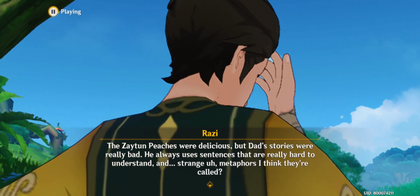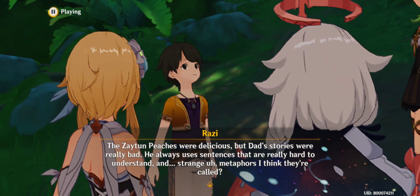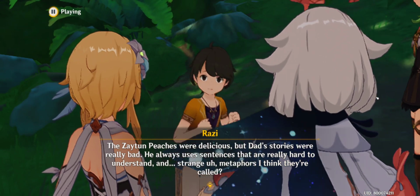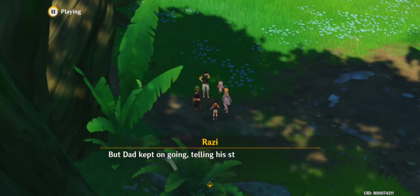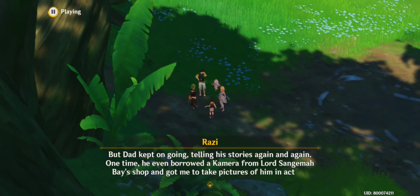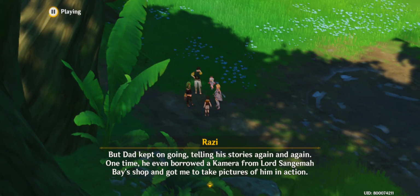He always uses sentences that are really hard to understand and strange metaphors, I think they're called. But Dad kept on going, telling his stories again and again. One time, he even borrowed a camera from Lord Sangemabe's shop and got me to take pictures of him in action.